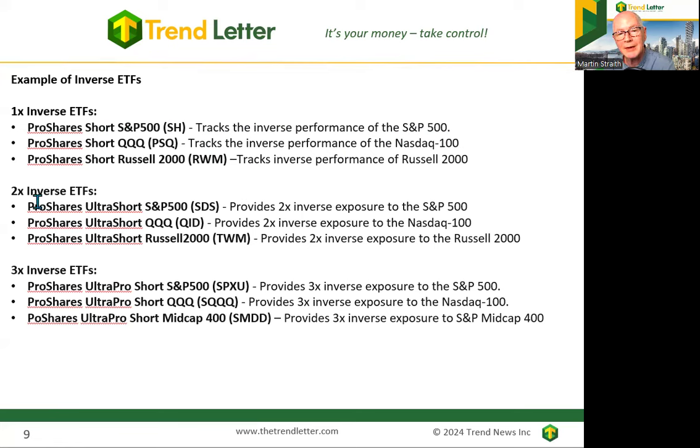Now you can also add leverage. You can have 2 times ETFs. So you can do an ultra short S&P 500, SDS is the symbol there. So now if the S&P 500 drops 1%, SDS would gain 2%. Same with the NASDAQ. If you wanted to play the NASDAQ 2-to-1, you've got QID. And if you wanted to play the Russell 2000 2-for-1, you've got the TWM.